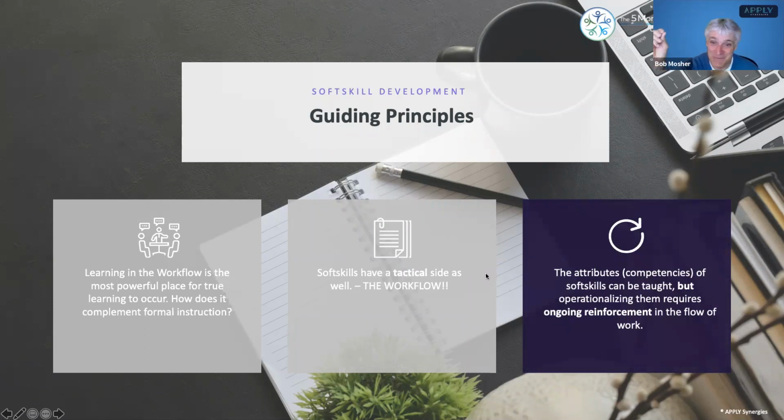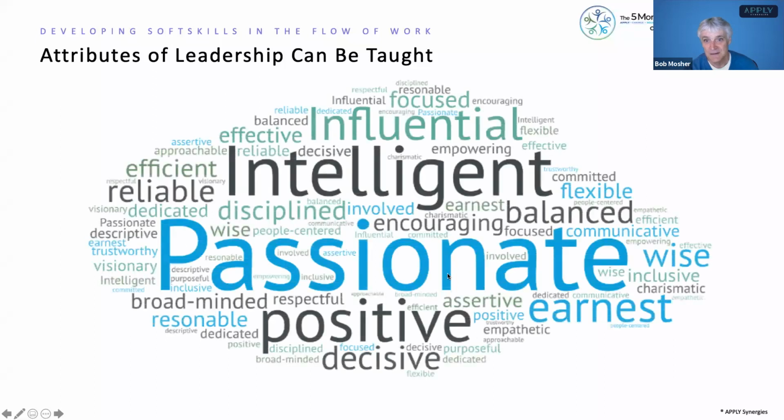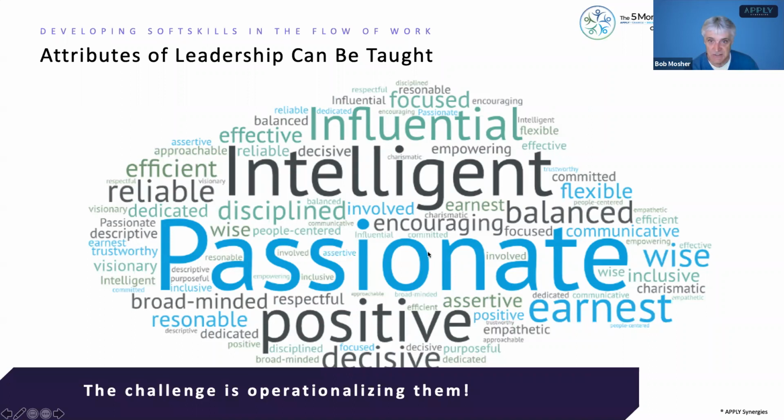Here's where the rubber starts meeting the road. So we've got this workflow. We understand the task. We understand the context of leading. I'll use leading as an example again. But then we get these darn words, right? How do we bring this to the new tactical world of leading we now understand, right? I want to be, and you can be as intentional about this as the task that we taught a moment ago. So the challenge is operationalizing these, not getting it.